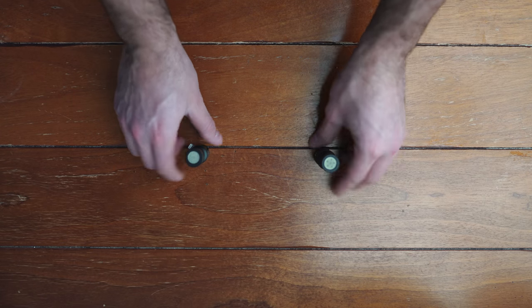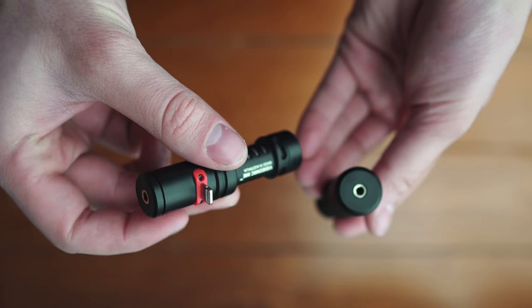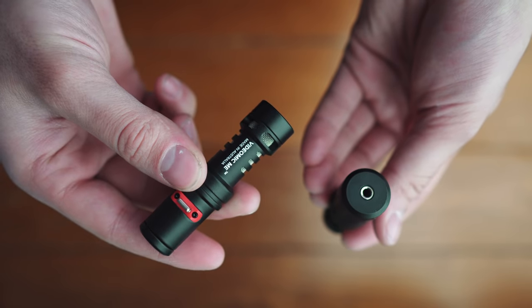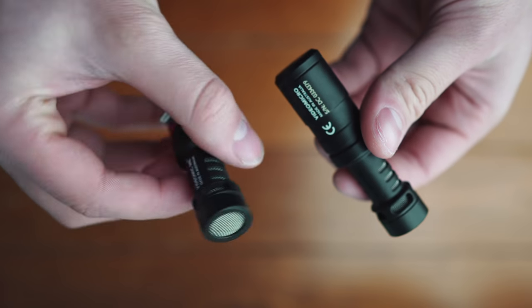Must-have item number 4 is a small portable microphone. Here we have 2 options, the Rode Video Micro and the Rode Video Mic Me-L. Neither of these microphone options require any batteries, and the audio quality is fantastic for the price. In fact, I've actually been using the Rode Video Micro to record the voiceover for this entire video.